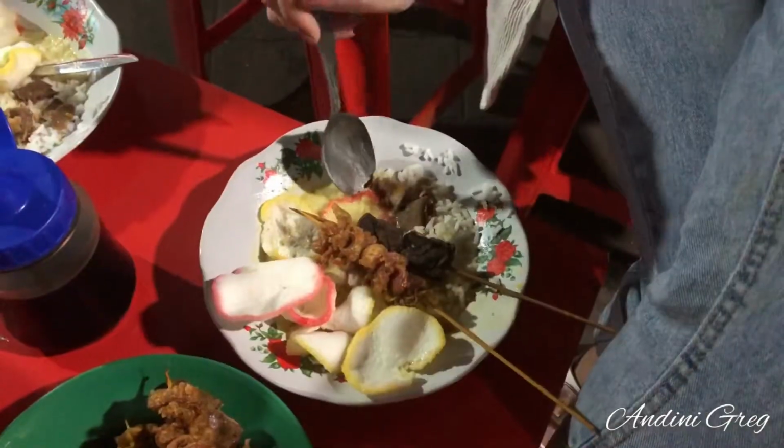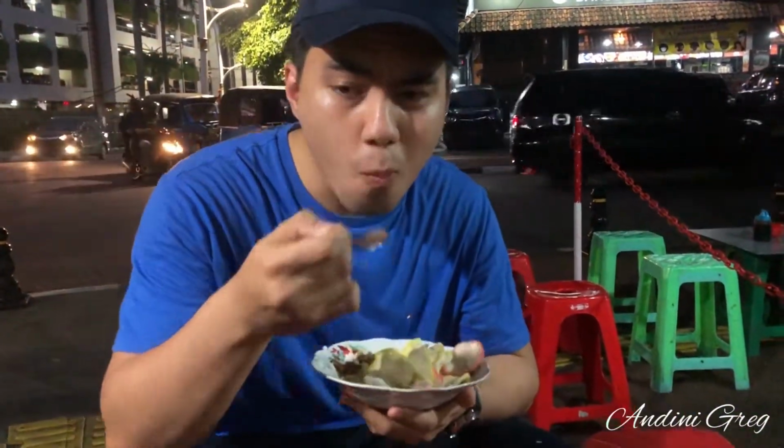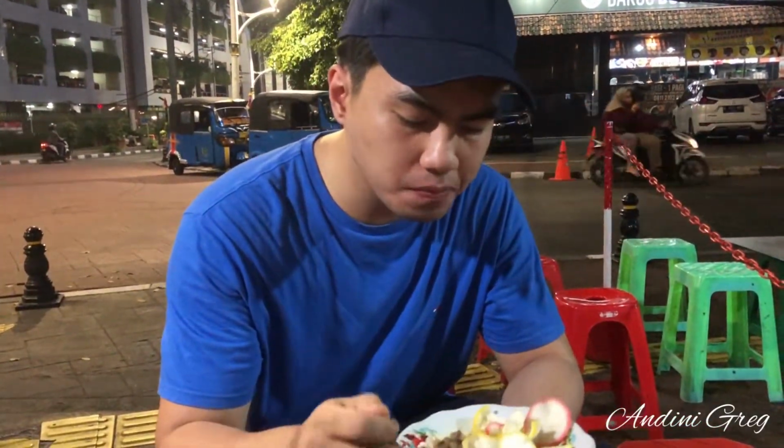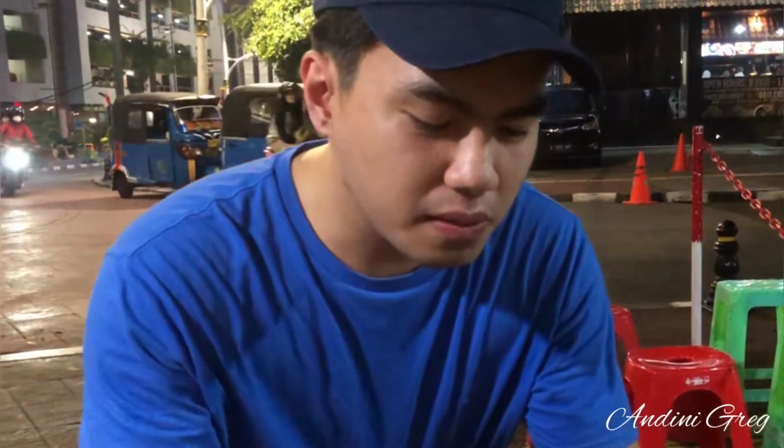Chicken skin. This one's way better than the last time I had it. It's more creamy. You can really taste the meat. This one's good. I like this one.